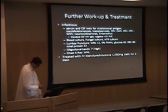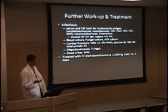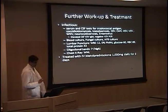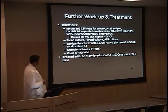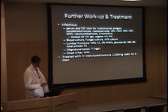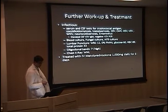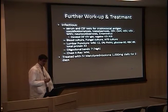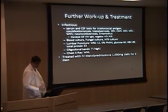So our workup included, the patient was sent to the university for this MRI, and this is when I started becoming involved in his care while I was on the neurology service. The patient had a lumbar puncture, and his serum and CSF were sent for numerous different infectious pathogens: toxoplasmosis, multiple viruses, HSV, VZV, CMV. The only thing that came back positive was that his CSF IgM was elevated for varicella zoster. However, repeat PCR of that fluid was negative for VZV. His blood cultures, fungal cultures, and AFB cultures also came back negative.